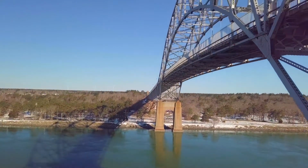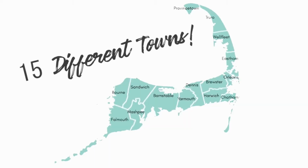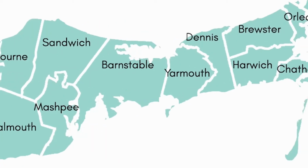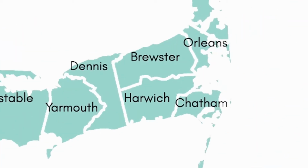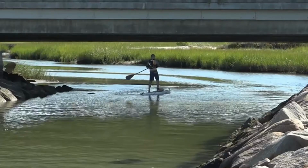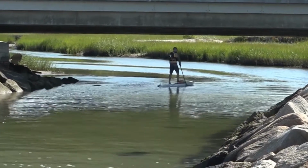Cape Cod is actually made up of 15 distinct towns, divided into 4 areas. Those areas are known as the Upper Cape, including the towns of Sandwich, Bourne, Mashpee, and Falmouth, the Middle Cape, and we refer to it as the Mid Cape, which includes the towns of Barnstable, Dennis, and Yarmouth, the Lower Cape, including the towns of Brewster, Harwich, Chatham, and Orleans, and the Outer Cape, which include the towns of Eastham, Wellfleet, Truro, and Provincetown. Each of these areas and towns offer different experiences and feels.